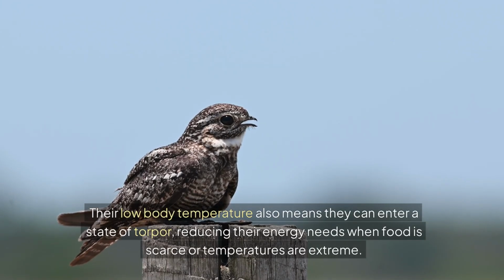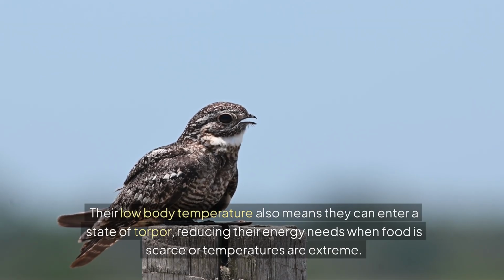Their low body temperature also means they can enter a state of torpor, reducing their energy needs when food is scarce or temperatures are extreme.